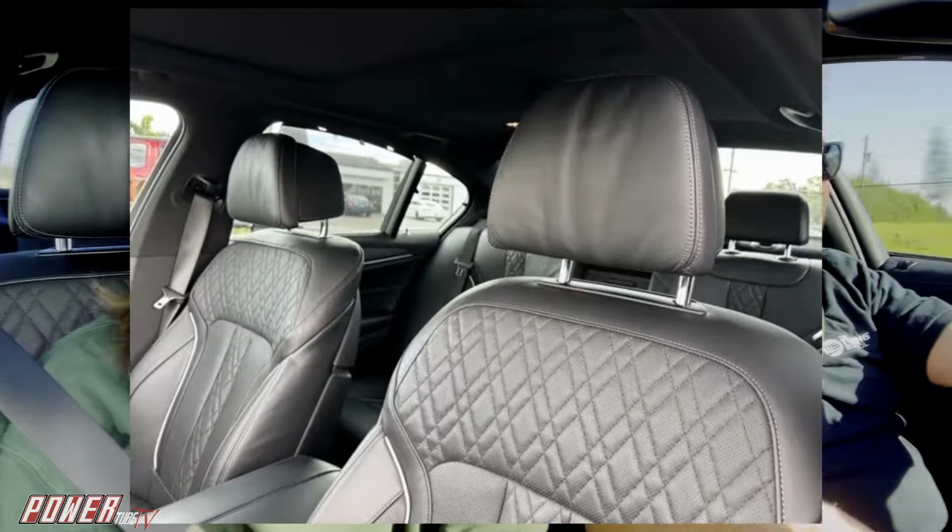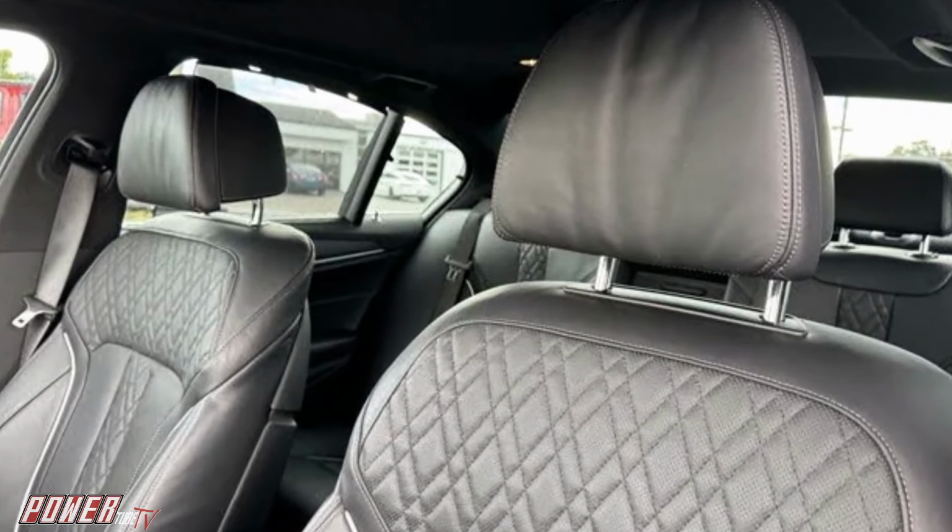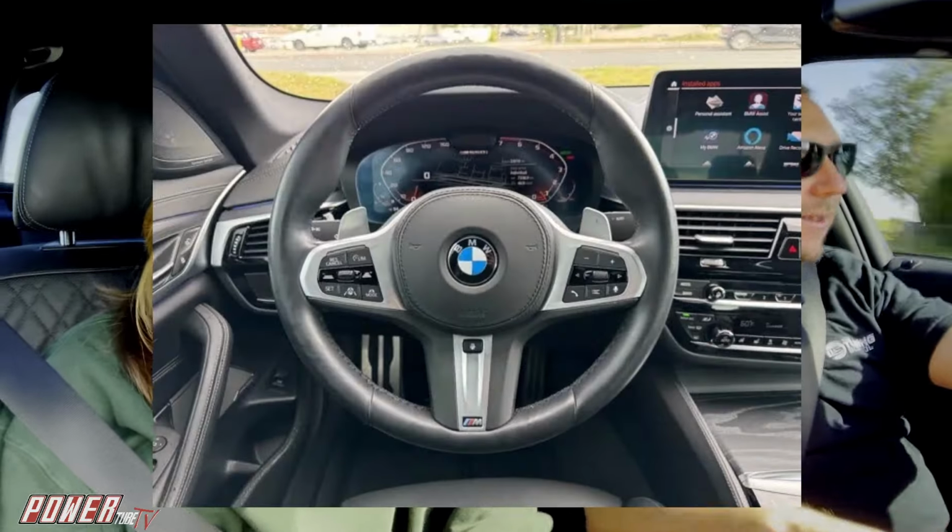I love it. It's not overly elegant, and there's not a billion buttons. It's pretty clean. It's brilliant. Interior-wise, it's quiet, it's comfortable. The seats are probably the best thing. They're amazing. And if you put it in sport mode, they'll hug you. That's fantastic. It's a great car all around.